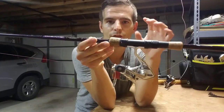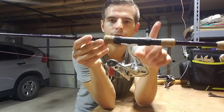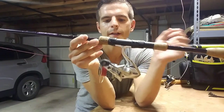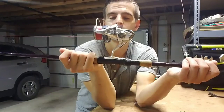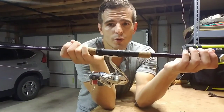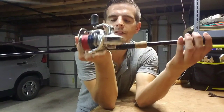Probably about mid-range for price. I probably paid something like $200 for the reel and maybe $150 for the rod, maybe $140. So really nice pairing. I love this a lot. It's great for fishing for predators, particularly bass, redfish, trout, flounder, all the good stuff that we want to catch. I love this setup.